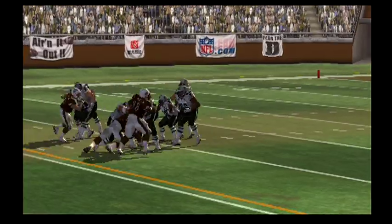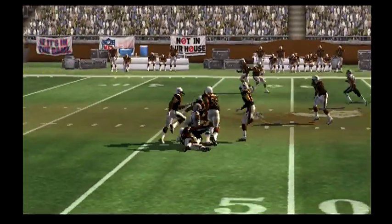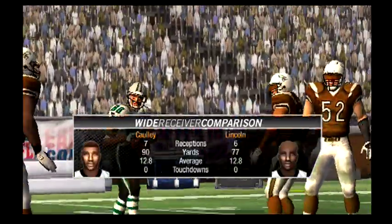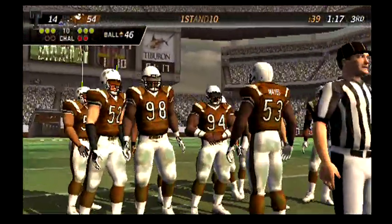Dropping back. Pressure coming, throws it, and this pass is complete. You can count on him to make a handful of great catches throughout the game and really stretch the field.